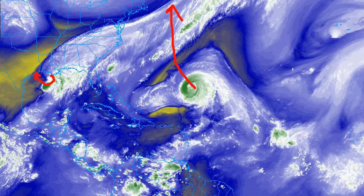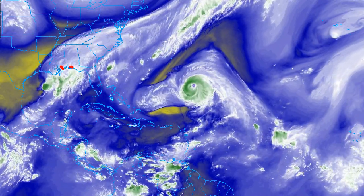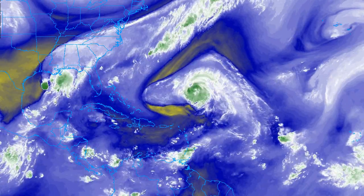Beta's threat of very heavy rainfall along the North Gulf Coast. If you're in Louisiana and Texas, and even, like I said, Mississippi and Alabama, the panhandle here, as it interacts with that front, keep a very close eye on Tropical Storm Beta.